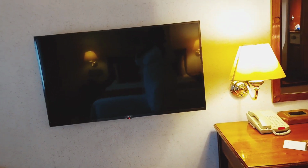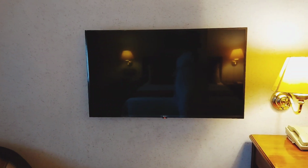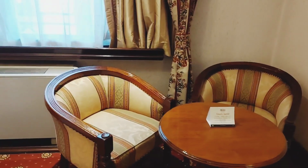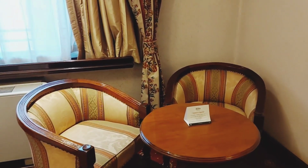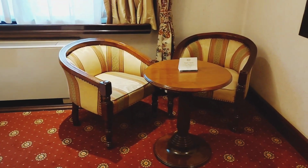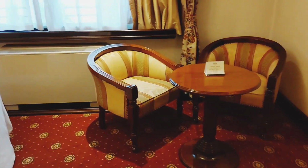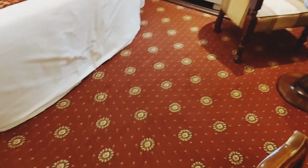And then there's a beautiful screen over there if you want to watch anything. They have a number of channels that they have prescribed for what they have paid for. So yeah, you can always use that. Just next to the TV, there is a table for two with very nice comfortable seats. That is somewhere someone can just sit with a friend, a partner, or whoever you are with, and just have a conversation.